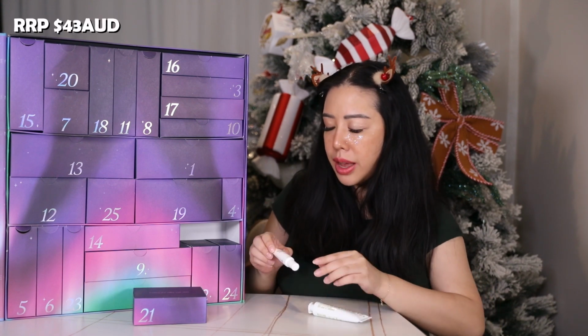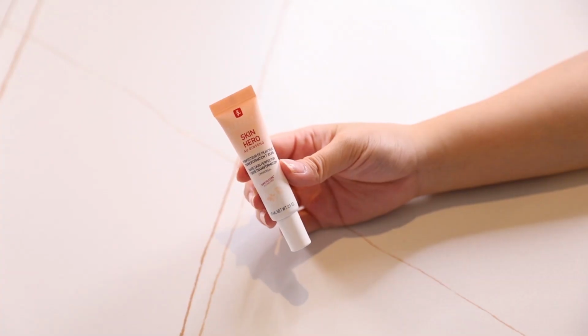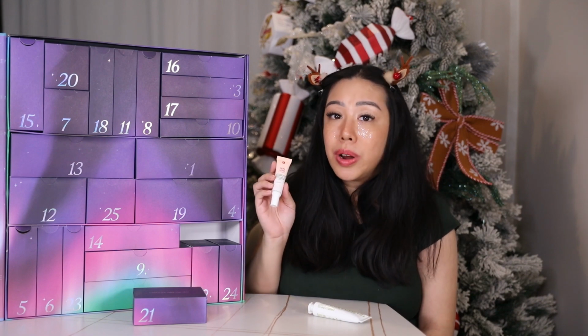Now the second item we have here is the Skin Perfector. It's 15 ml but retails for 43 AUD. This is actually a K-beauty product that smooths, blurs, and enhances the appearance of bare skin. This sounds so promising, and apparently over time your skin becomes more and more radiant.